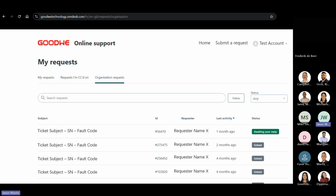Okay, then if you look under the requests I'm CC'd on, that is where you can view tickets from your fellow team members where they've CC'd you in the ticket, where you can take notes and view updates. If you then go into my requests, you'll view and manage all the tickets submitted by you directly. And should you be waiting for any feedback from us, the best is to go to our online portal and view any changes in the tickets or status updates. Often replies by email may go to your spam box or could be missed. So just to note, if you go into status and it says awaiting your reply, check and see where that email might be.